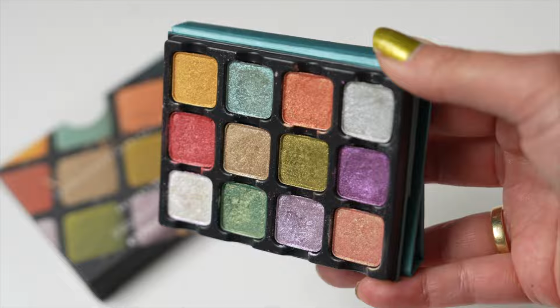If you don't already own Koi, I highly recommend it. There's also another version, it's called Koi-ish, and that one has, I think, only multi-chromes and duochromes. This one has some duochromes as well, but the other one is just all multi-chromes, duochromes, something like that. Yeah, so that's Koi.